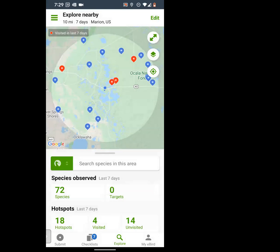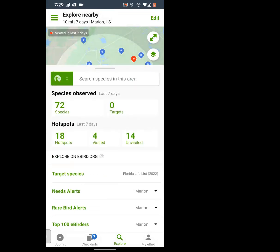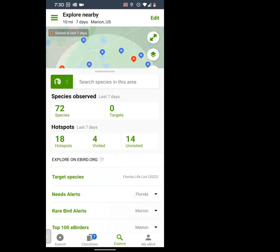And now if you actually swipe up, because it looks like that's all there is, but if you swipe up, you actually can see target species, a needs alert, a rare bird alert, and the top 100 eBirders. And each of these have a drop-down box where you can change it to Florida instead of Marion. And so these are just other fun things that you can use to explore, especially looking for rare birds. If you're interested in that, you can do that for the state of Florida, and then you can travel to see all kinds of things that are showing up.